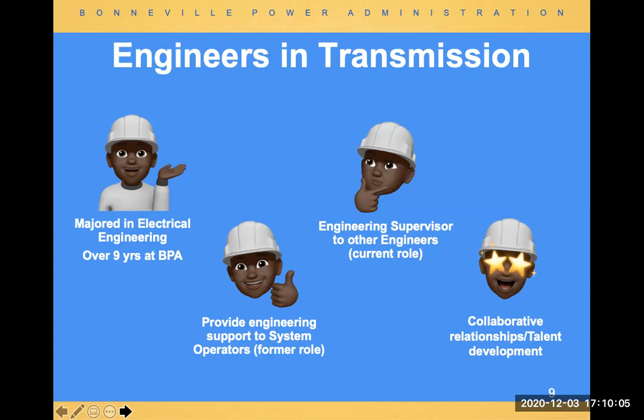Today, I work as an engineering supervisor to 9 engineers and a CAD technician in a group called Communications and Control Planning. This group is responsible for putting together plans and policies to meet future needs and reliability requirements for BPA's telecommunications system, which includes fiber optic and radio systems, etc. All this is necessary for the transmission grid to operate safely and reliably. Engineers in my group use math, CAD tools, and other applications to put together an electrical schematic, which is a drawing, to meet the telecommunications request for a project.